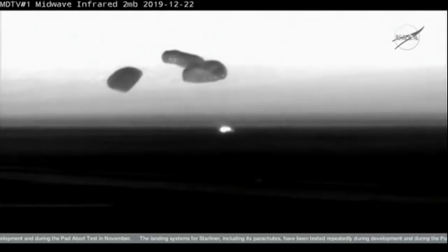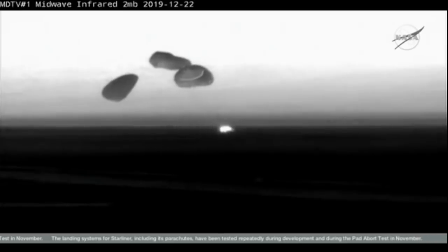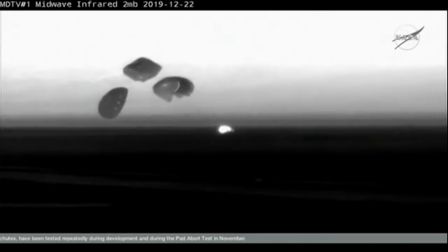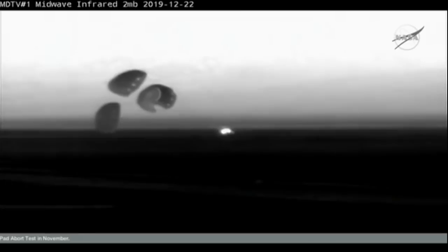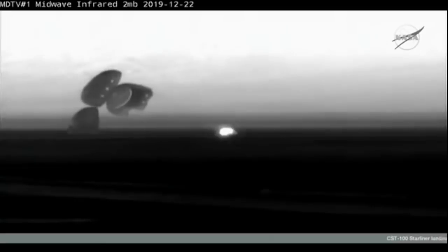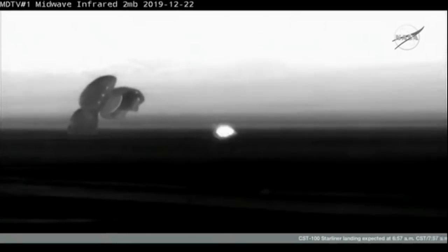And Starliner touches down in the desert in New Mexico. An historic landing in White Sands, New Mexico concludes the first flight test of Boeing's Starliner spacecraft. The first time an American-made, human-rated capsule has landed on land. That took place right at 6:58 a.m. Central Time, 2 days, 1 hour, and 21 minutes into Starliner's mission.